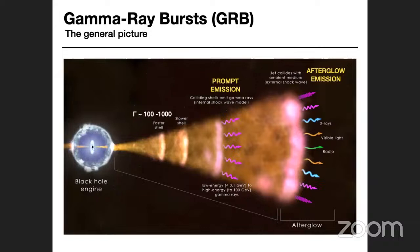Then we also have another class called short gamma ray bursts because the duration of the emission is shorter than 2 seconds. In this case, the central engine should be replaced with a neutron star system, or a binary system composed of a neutron star and a black hole. And again, when the merger of this binary system occurs, you will have something similar: the formation of a black hole surrounded by an accretion disk.